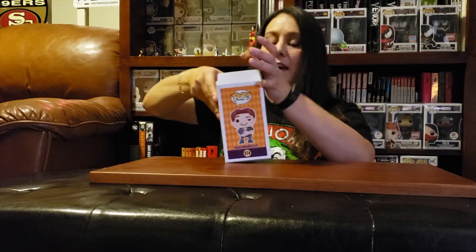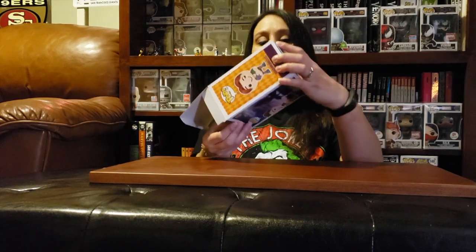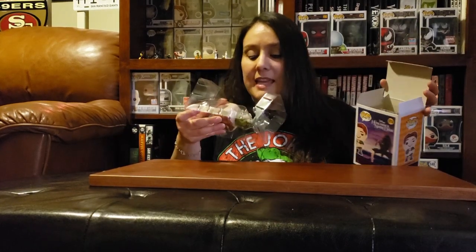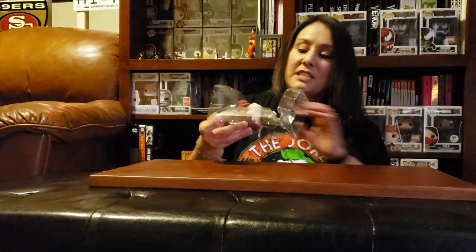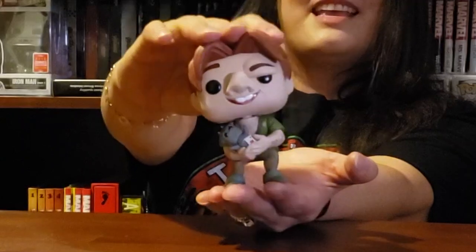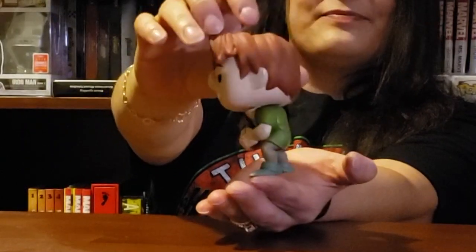He also has the plastic locks, which is awesome. Now he's holding a gargoyle, and it looks like the Ace of Hearts, which is a neat little detail that they put on this one. And he looks just like he did in the movie. So I'll bring him up close, and I'll spin him around.